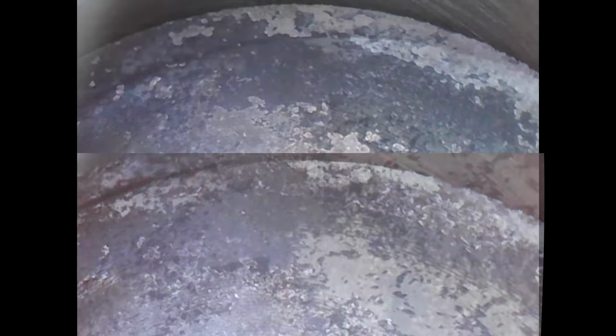Here's a before, here's an after. Okay, you can see the before and after here, and I would say the Techron actually did a decent job cleaning up the carbon. If you look on the right hand side, you can see right there, there's a large area that got cleaned off pretty good. But besides that large area, the rest of the carbon looks about the same. So that was a decent result. Let's see if the results continue.